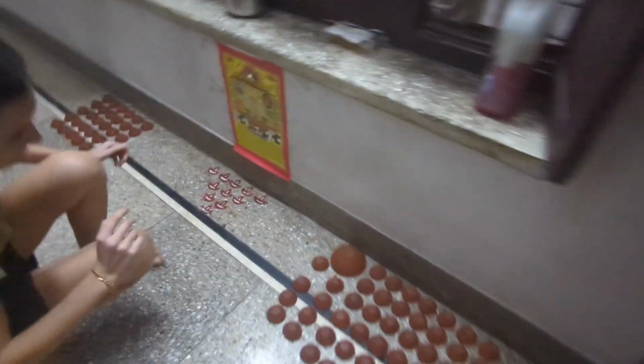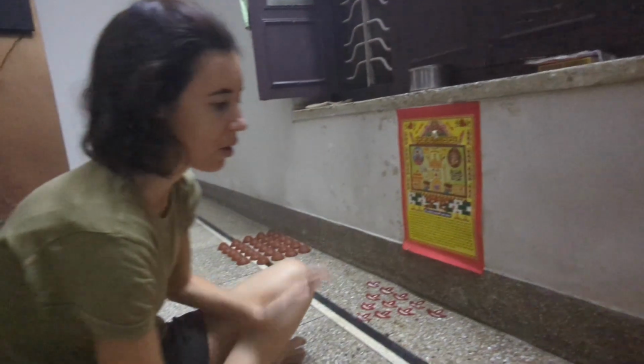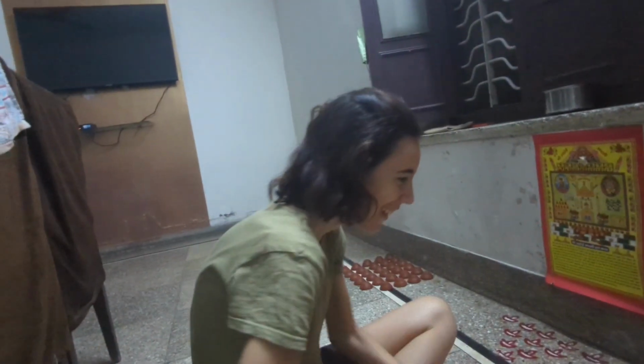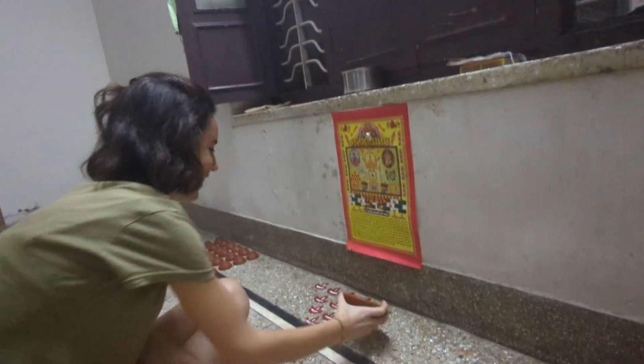Nice, nice. Now we prepare the diyas. Let's go. So now we're going to put all the diyas in the right position. We have 51 diyas today because today is big Diwali. Big Diwali brings a big number of diyas.